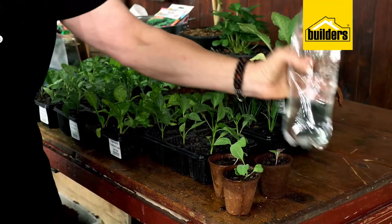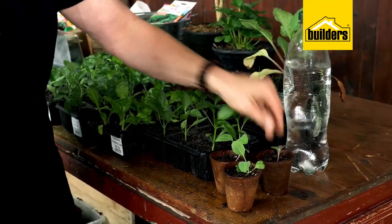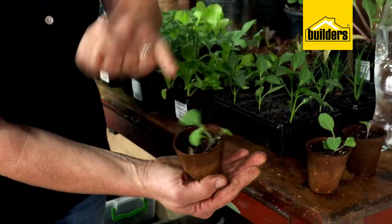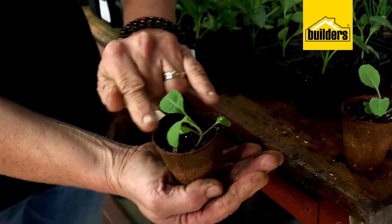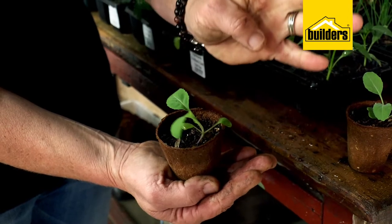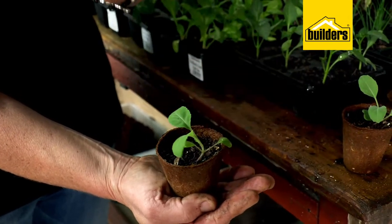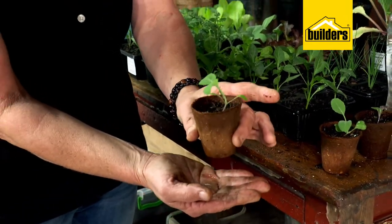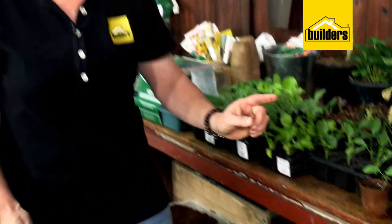Nice and easy. And then from here, when they are big enough, and these guys probably just need another week, do you see that leaf and that leaf? I want those two leaves to get almost the same size as that. That's what we call four-leaf mature stage. When we get that, I know that these guys are tough enough to get planted out. Very, very important, because this is when disaster can happen. It's when we transplant too early or we transplant too late.